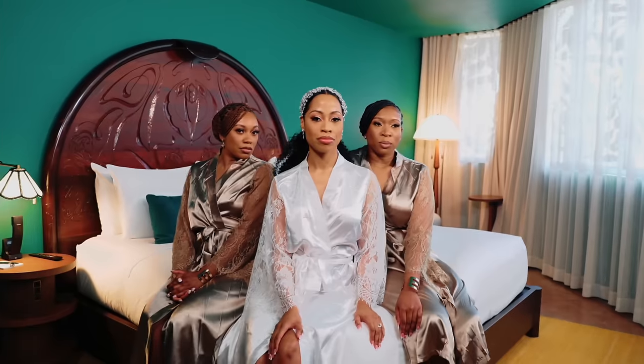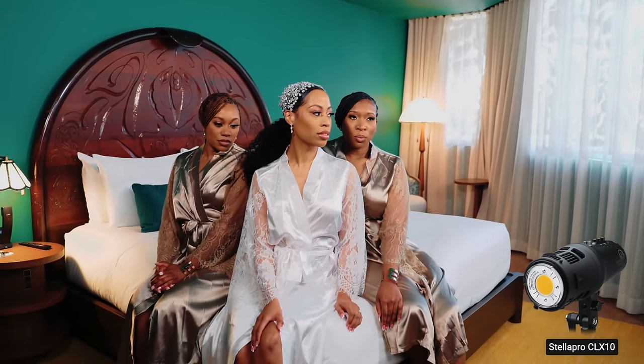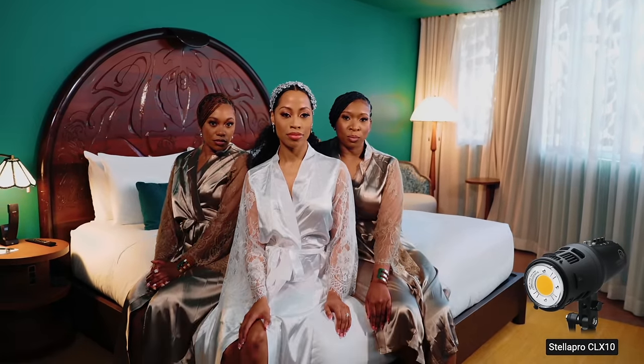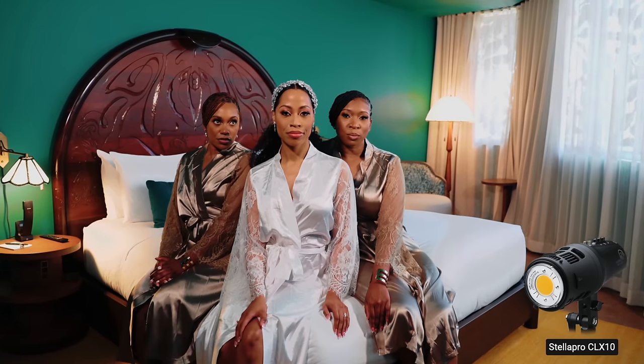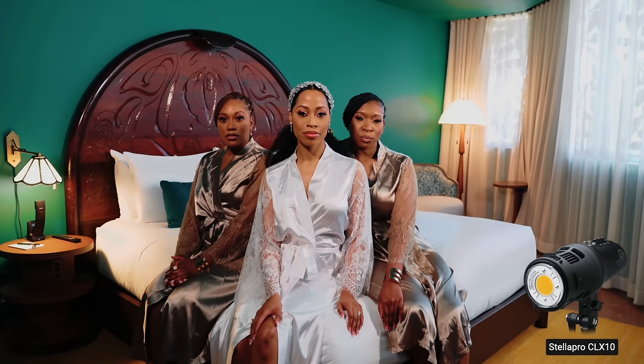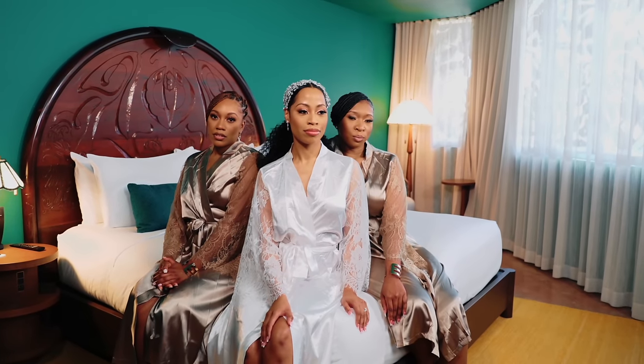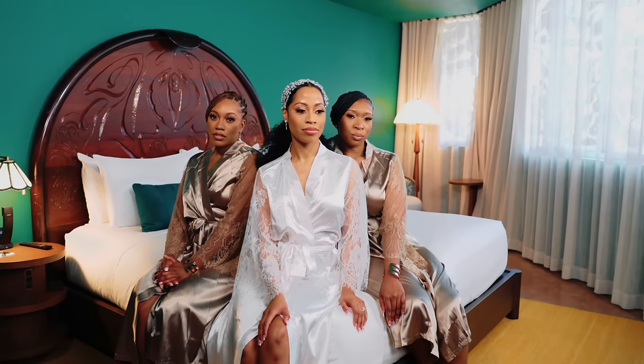Nice. So, remember I was saying my constant light is helping fill in those harsh shadows. This is how it would look without it. You see, a lot of shadows around the nose, under the eyes, and we don't want that. They spend their hard-earned money on makeup to look as beautiful as they can for the wedding day. They need to look tip-top shape.